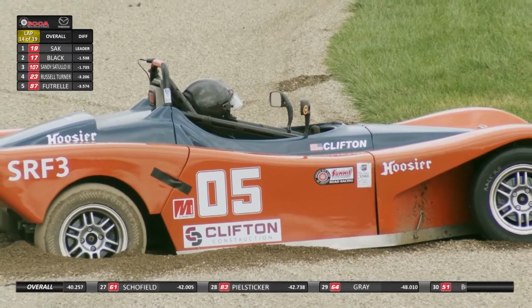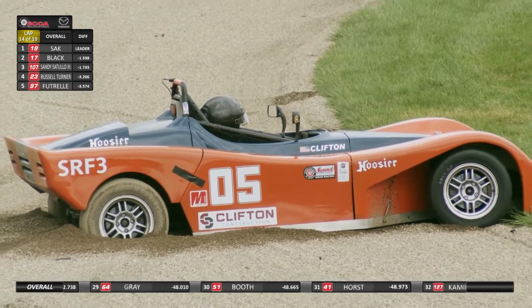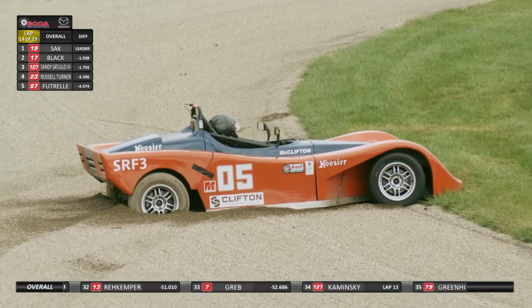And that could have really, I mean, traffic can help you immensely, and traffic can take everything away from you. It gives you something to draft off of. At the same time, if you catch him in the S's, you're going to lose 3/4 of a second off the pace you're normally running. So, yeah, precisely. Unfortunately for Clifton, he's just stuck. You can see him just digging a hole with those back tires.